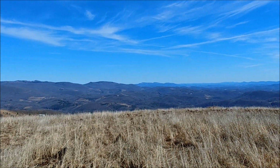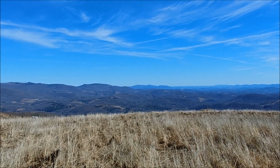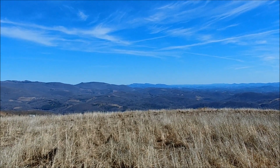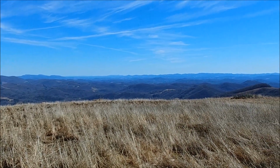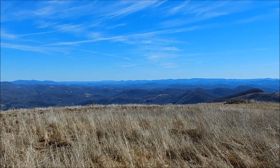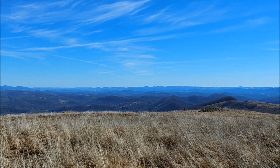To the right of that is Stone Mountain, above the Scales campground area, also another great hiking spot. And then the vast backcountry of the Mount Rogers National Recreation Area. Can't really pick out the peaks in this direction.